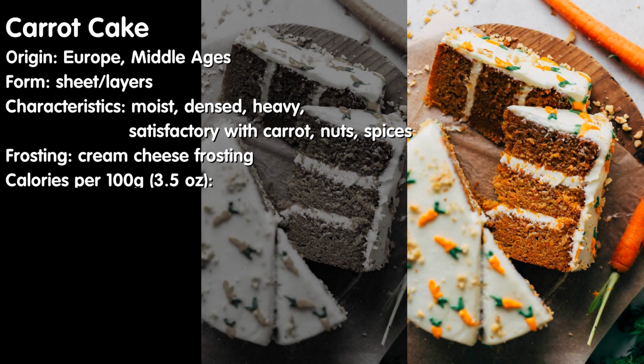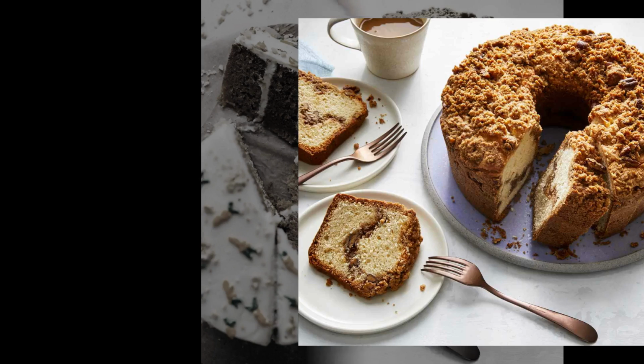Carrot cake beats all the odds for being the most popular cake that made with the main ingredient from healthy vegetable, the carrot. Nuts and cinnamon make it even sound healthier, but it's loaded with 408 calories per 100 grams.